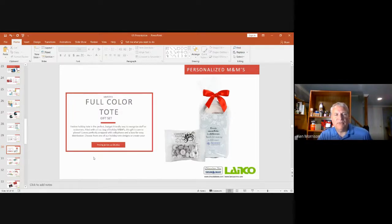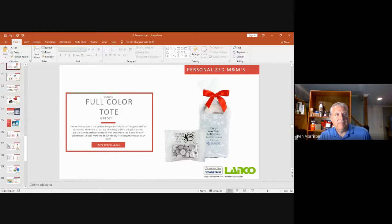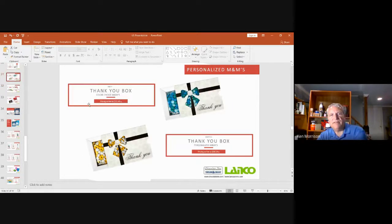So again, with kitting, different products, if you see something in our catalog that's kitted, we can certainly change that, take something out, add something in. There's no problem, no issues with doing something like that. And here are the gift boxes. These are the same gift boxes that are shown with the bowls. So you get a pound of M&Ms. You're at the $22 and $38 range.